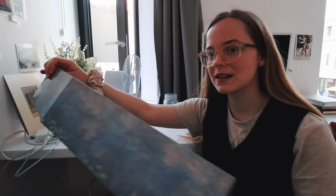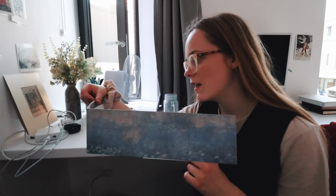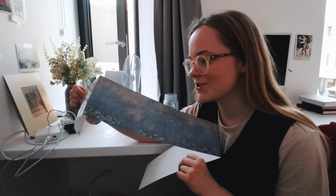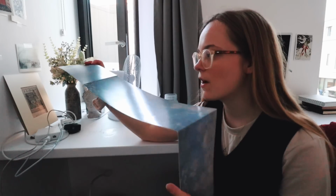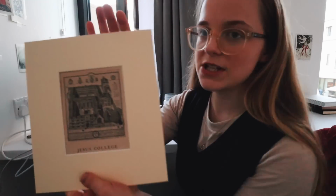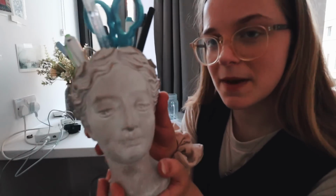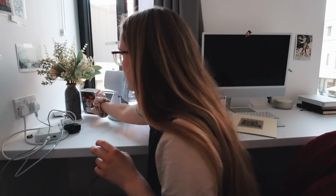I've used this folding postcard that I got from the Musée de l'Orangerie in Paris, where part of Monet's water lilies is stored. I absolutely love this. And I've also got this print of Jesus College, which was originally done in 1675. Bust pen pot. I always get so many questions about this. This is from Anthropology. And then I've got two vases.